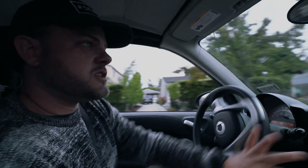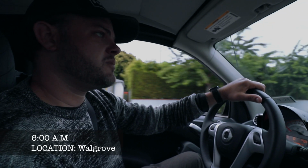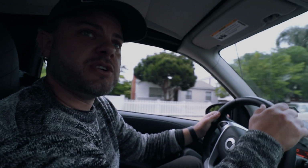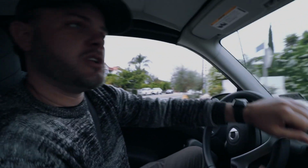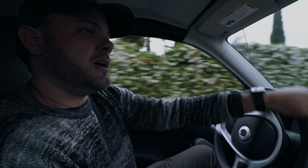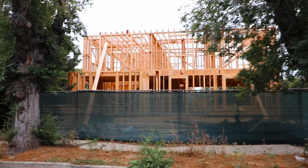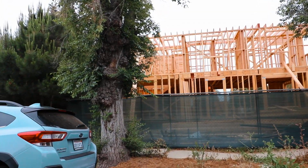So we are now in Venice Beach. It is 6 o'clock. We're here at the property a little early, so we're going to go check out a couple homes that are some inspirations to this property in the $3+ million range that we're up against. As you see, there is a ton of construction going on over here. This is a complete boom. Venice, Mar Vista and surrounding areas are really going through the roof.